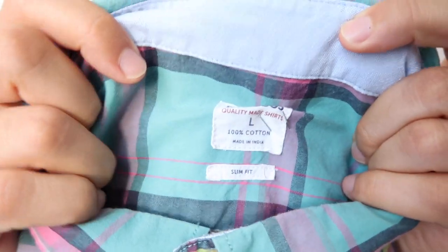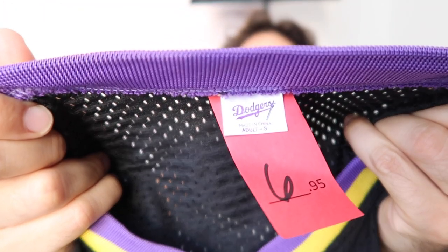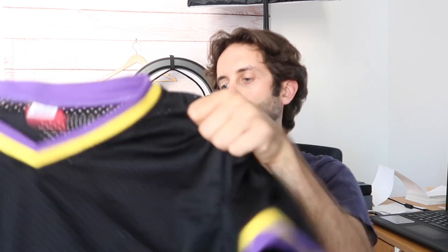Bonobos, just a basic Bonobos shirt. Got this for $5. I really like selling Bonobos shirts. I've never had trouble selling them. They're just good, consistent, fast sellers. This is a Dodgers official jersey shirt in the Lakers colors. Got this for $7. Didn't look it up, but safe money right there.